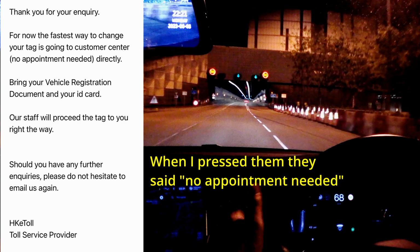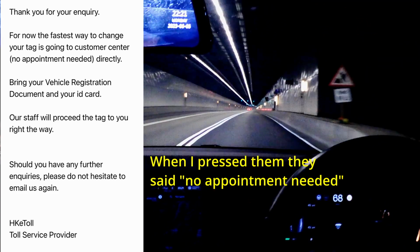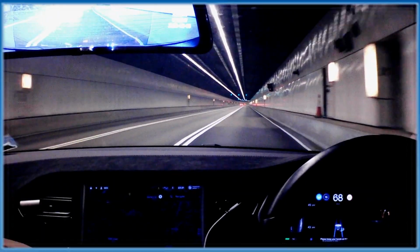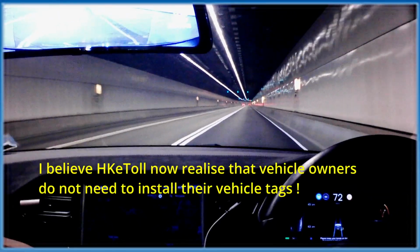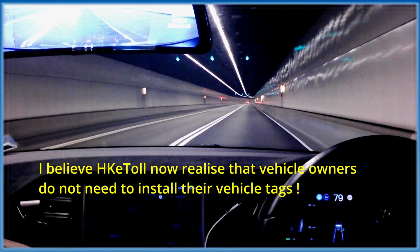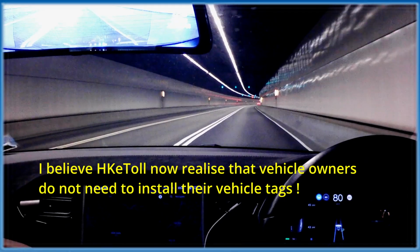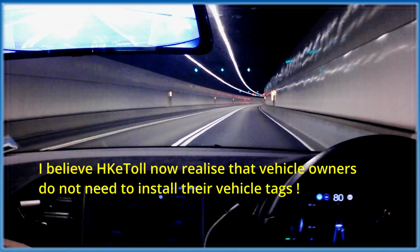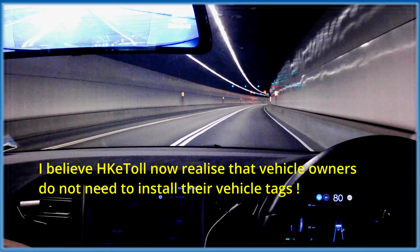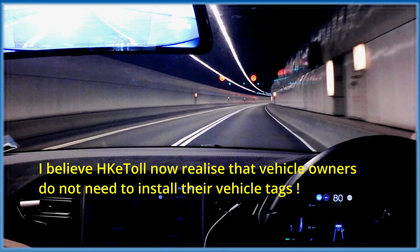All of this faffing around makes me realize that I don't want any vehicle tags in my Tesla. Let's just use the vehicle license recognition system that they already deploy, because as you can see, it works seamlessly. Until otherwise advised, I'm just going to let the vehicle license recognition system technology from HKeToll work its magic.